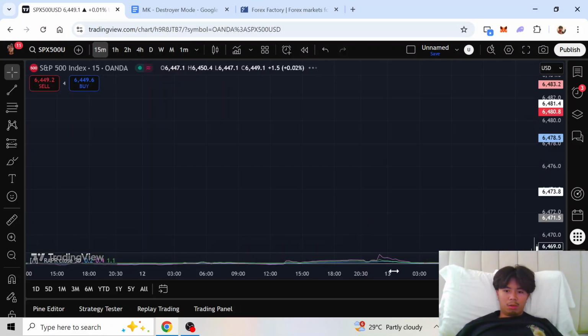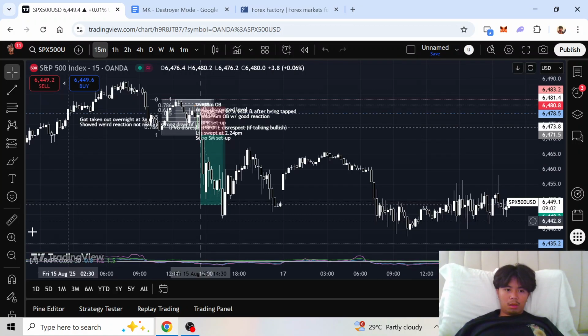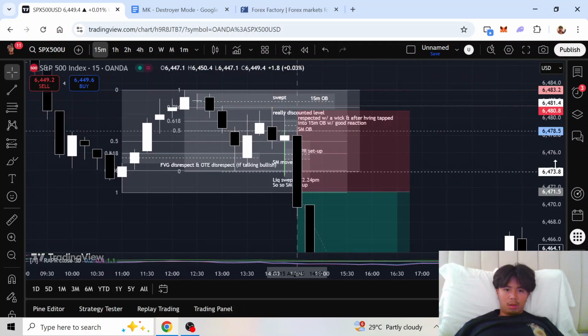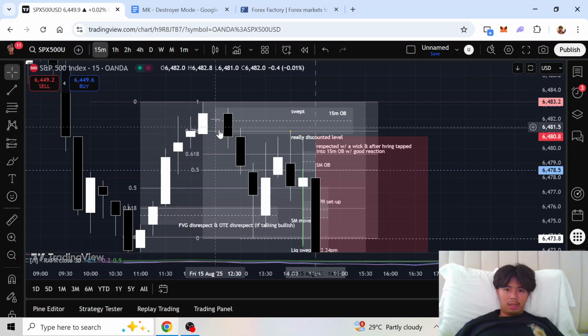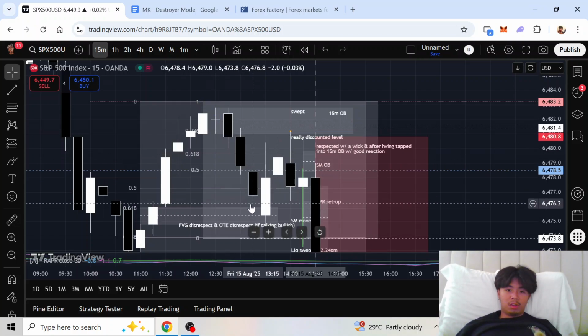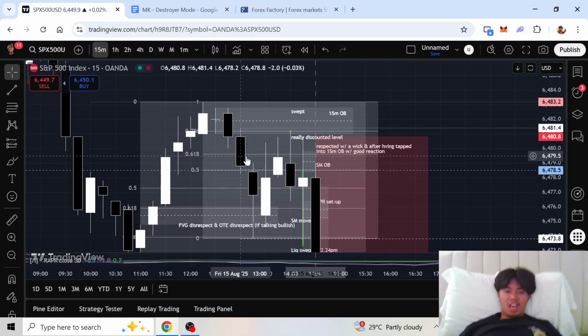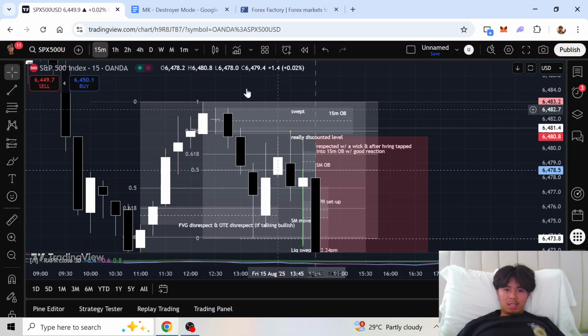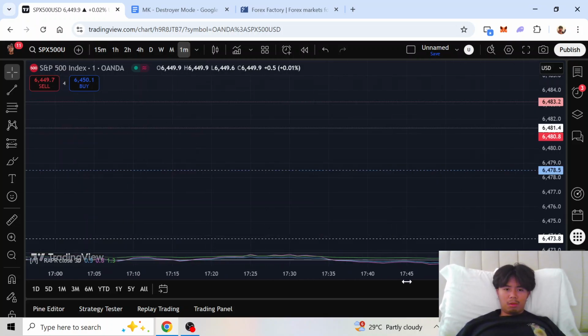Apart from it, look at this level. It was a 15-minute order block, right here. Normally we would want to draw an order block when we have a strong move like this that resulted in a fair value gap, if that makes sense to you. Here we are. So I marked out this level, the 15-minute order block.